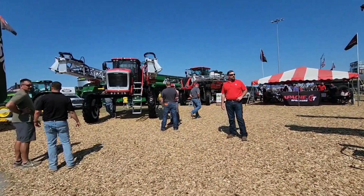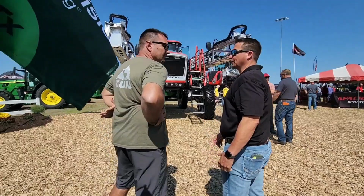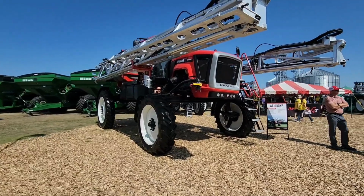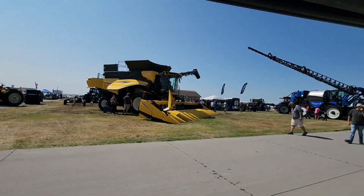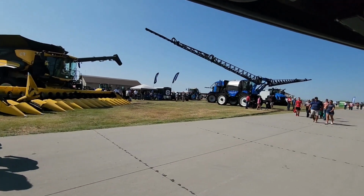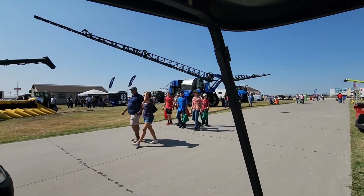Got the Apache sprayers. Those are getting real popular. Good road speed going down the road. Pretty nice units. Here's New Holland. They've only got a few items out here. They merged with Ford a while back. That's why you see the blue color. Look at the width on that spray boom, probably 120 feet.